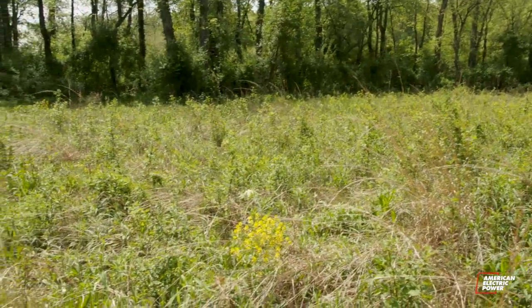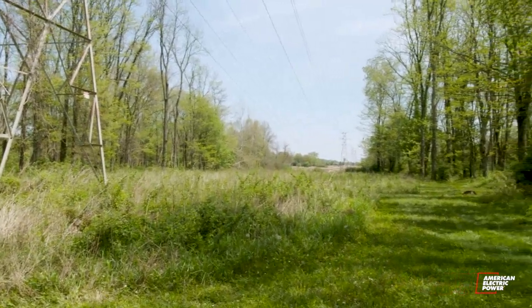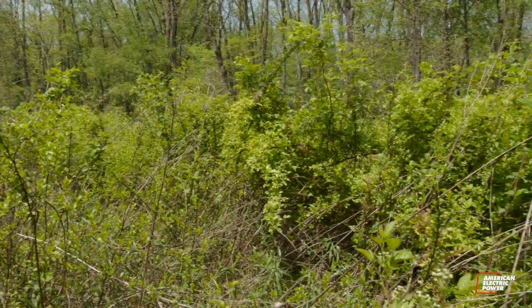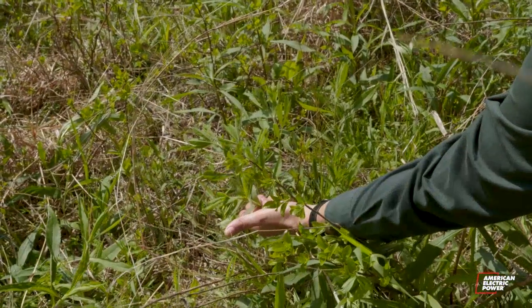AEP recognizes the importance of keeping trees out of the right-of-way. We are in these areas by easement, so we want to be mindful of the property owner's property. So what a better way to plant it better and smarter with using native seeds. We're seeing some promising results on how it impacts some of the initial tree growth after construction.